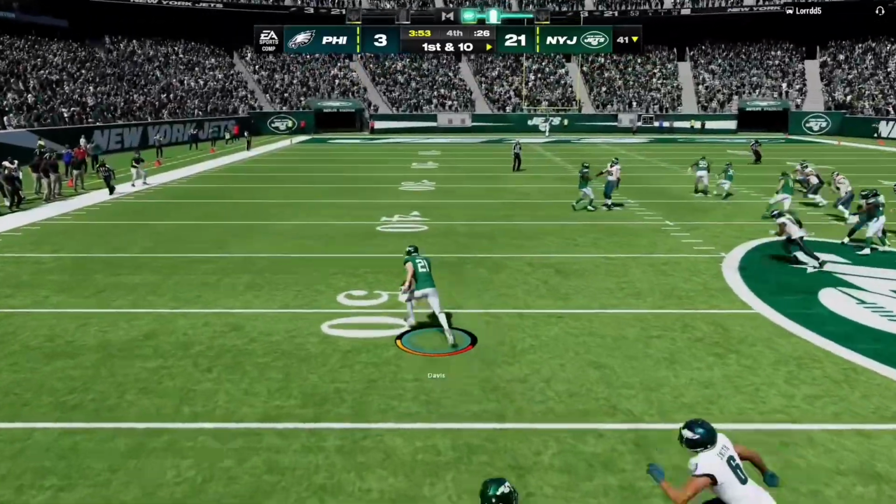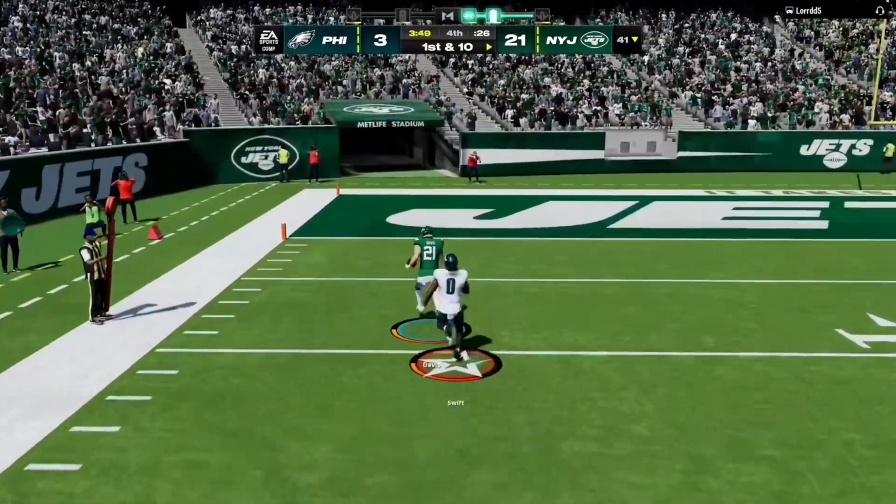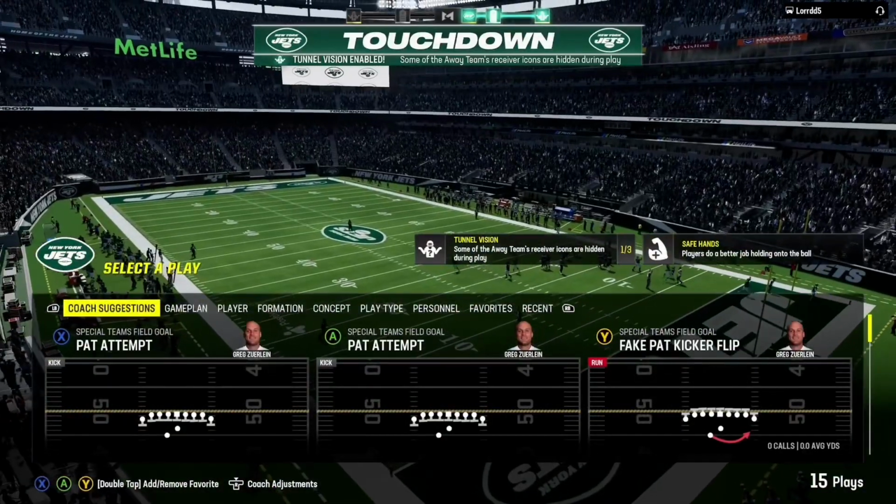And Hurts is intercepted. His 3rd of the game. Picked off by Ashton Davis. And he brings this one back. It's a pick 6 and a Jets touchdown.